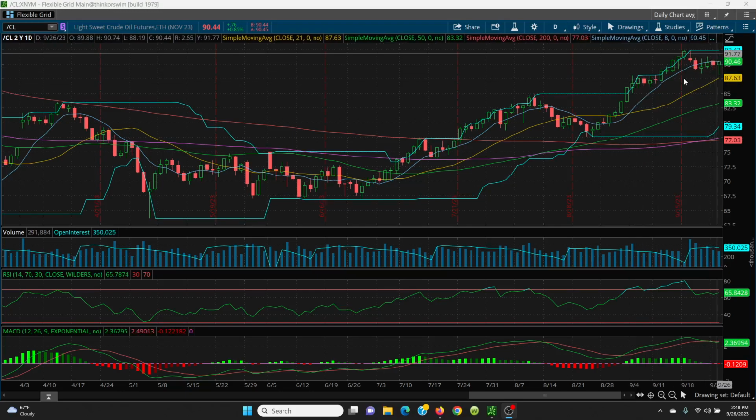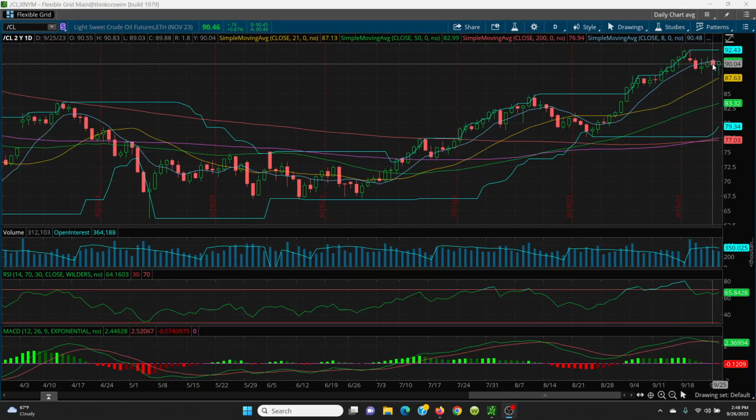Okay, so on the upside, what you want to do is watch this key level, 90.45, and then we look at yesterday's high at 90.83. And then we come here, you have 90.98. And then we have 91.07, you have 91.33, and then your big retest up there is 92.43.